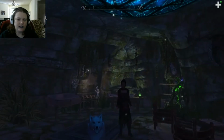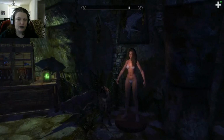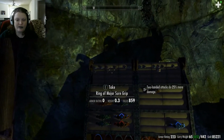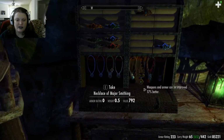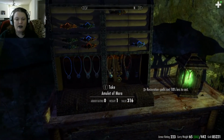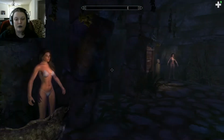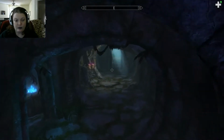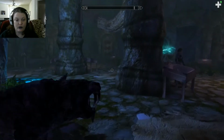I don't know what that sound is. It's a magic-y sound. Whatever. I like this little jewelry display that they made. Rings up here, circlets, and then necklaces. I think it's really cool. And these, like the amulets for the various gods, or divines rather, are displayed in more than one place. They're also displayed in the alchemy room.